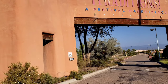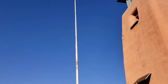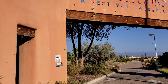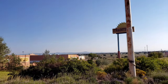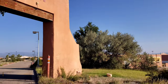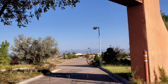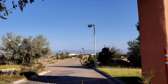Yeah, darn it, it is closed off. Private property, no trespassing, surveillance. Shoot, well, I can understand that. I'm sure a lot of people are hiking back in there. I'm not going to do that today. But you can kind of get a glimpse of the area down here.